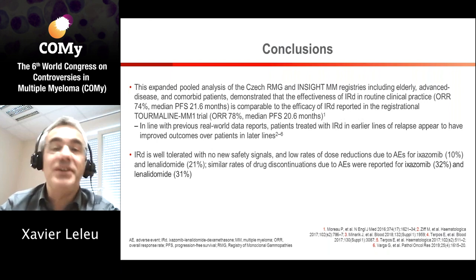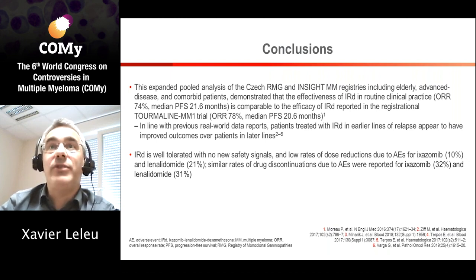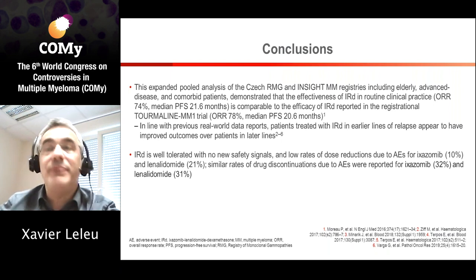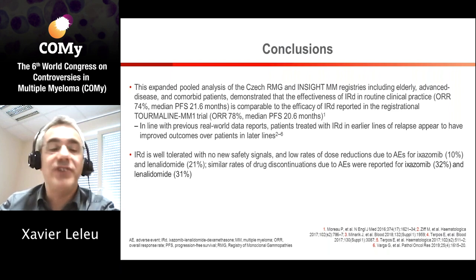I'd like to remind you of a median PFS of 30 plus months. So we have here the demonstration that with the use of ixazomib in real life, we really replicate what we have found in the clinical trials. If we look at the safety profile, dose reduction of ixazomib only in 10% of the patients, dose discontinuation in approximately 32% of the patients because of adverse events, which I believe makes ixazomib a very safe drug, a very interesting drug to give to our patients with multiple myeloma in the relapsed setting in the context of the approved regimen ixazomib, lenalidomide, and dexamethasone.